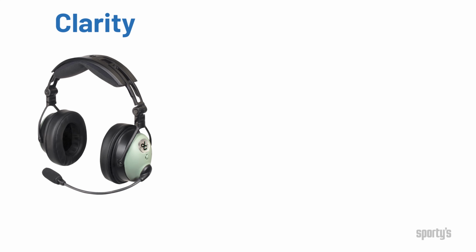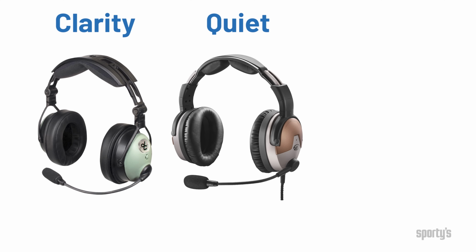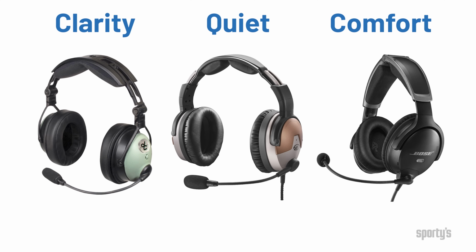In terms of clarity of microphone, David Clark's going to be number one. In terms of quiet, Lightspeed Delta Zulu is going to be number one. In terms of comfort, me and my fat head are going to have to stick with the Bose A30 due to its low side pressure and also very light weight on the head.